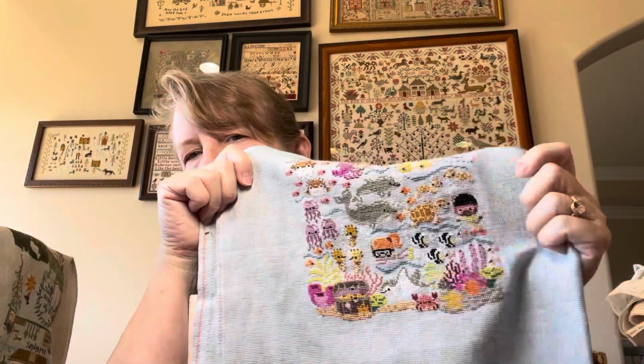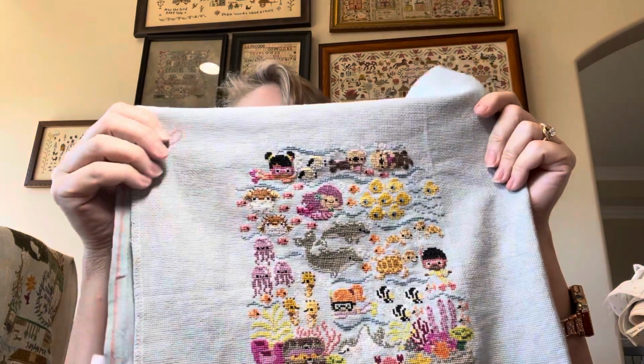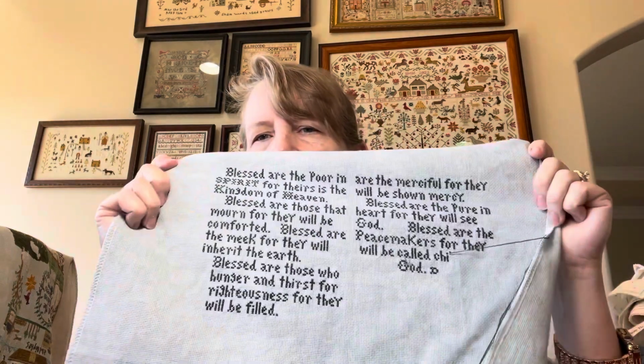This is Frosted Pumpkin Under the Sea, Sal. I didn't put the Under the Sea on it or the side borders. And this is the Beatitudes. I think this is by Little House. So this is not finished yet. And that's on Nessie by Picture This Plus.